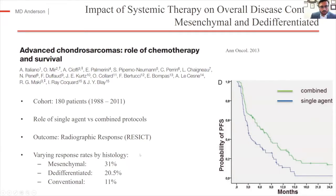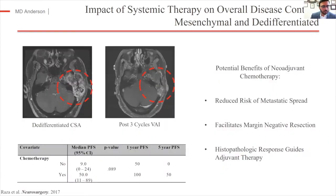And this certainly drives our own practice at MD Anderson, where we certainly do use chemotherapy as part of the management paradigm. And when we looked at our own experience, there was a near significant improvement in PFS with the use of chemotherapy, either in the adjuvant or neoadjuvant setting, and certainly a significant decrease in systemic metastases in this subgroup of patients. Now, certainly while we use chemotherapy in the adjuvant setting for these patients, I've also come to appreciate the role of chemotherapy in the neoadjuvant setting preceding surgery.